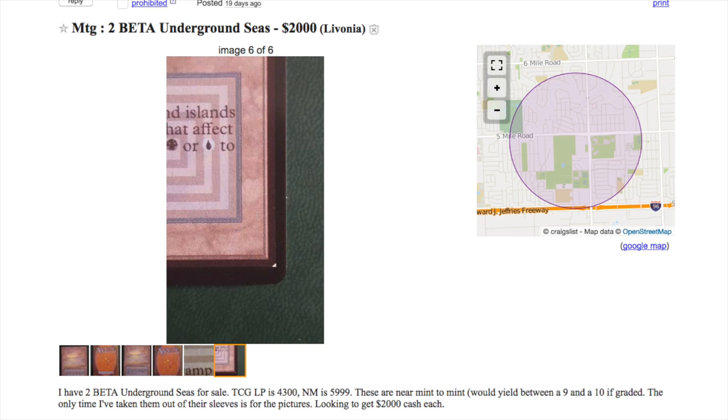This is not 1995, where no one had internet on their phone or no one understood how to use the internet. By definition, this person posting on Craigslist has internet. By definition, he has checked the prices and he knows what the prices are for this card. He knows how much he can get for buylist. He knows he has two very, very liquid cards that he can take to any GP and flip for way more than $4,000. And yet he's posting.